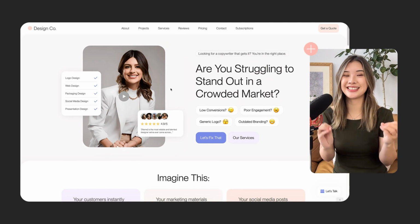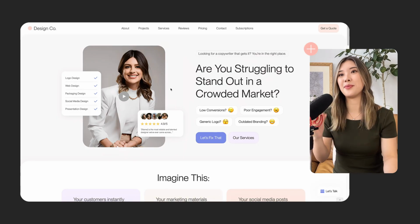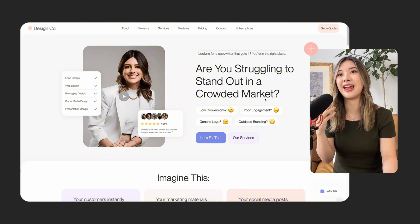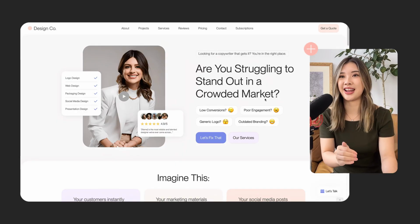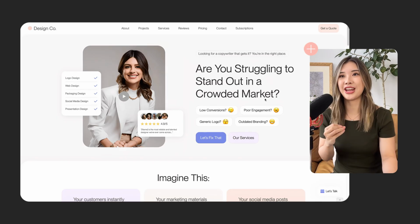As promised, this is the perfect example of what a high converting website landing page looks like for a freelancer. Step 1 is you really need to have a really clear hook to draw them in, and I recommend starting by actually speaking to their pain points. Don't just talk about yourself. Don't say, I'm a graphic designer. Start with them. Are you struggling to stand out in a crowded market? Are you struggling with low conversions? Are you struggling with poor engagement?